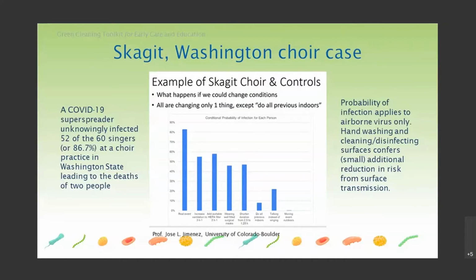There is a small additional reduction in risk from hand washing and surface disinfection. And I want to remind people that if you touch a surface with infectious virus, if you don't touch your face and you wash your hands, you won't be infected. So this is another reason for wearing masks and also for hand washing.